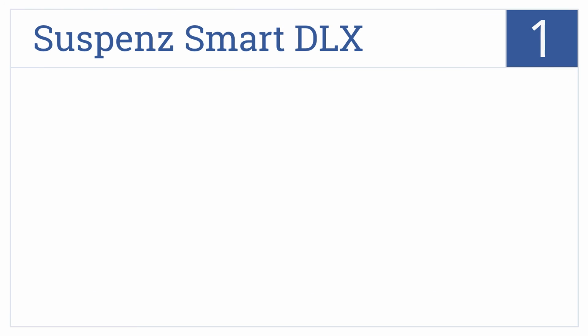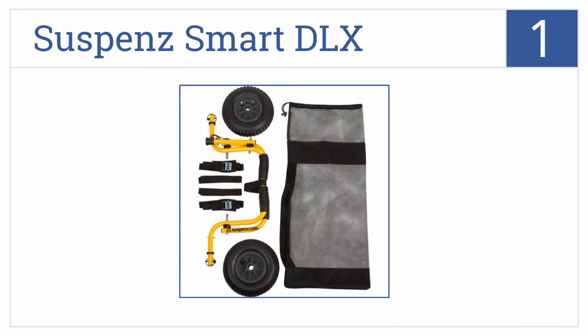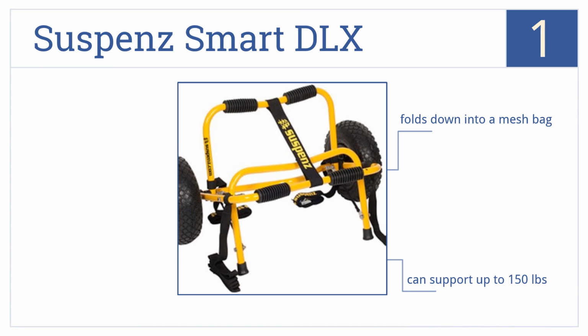And coming in at number 1 on our list, the Suspend Smart DLX has airless tires that will never go flat, and its powder-coated aluminum frame with all stainless steel hardware resists saltwater corrosion. It folds down into a mesh bag and can support up to 150 pounds. It comes with a dual-arm kickstand for stability.